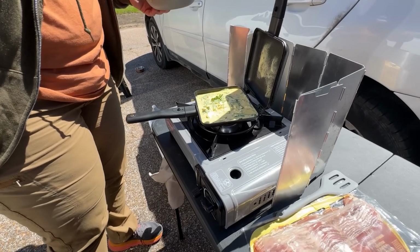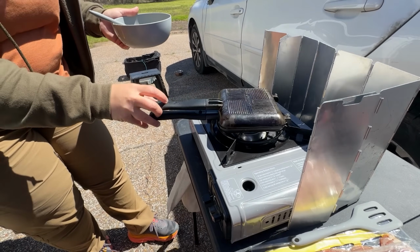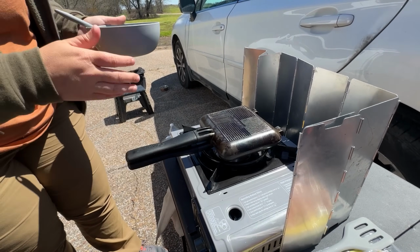There are several different sizes of that. I think the smallest one would suit my needs fine. If I did get one, it would replace my skillet, because I really wouldn't have need for both of them, and the Ridge Monkey serves multiple purposes.